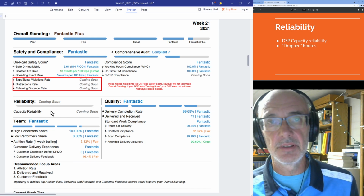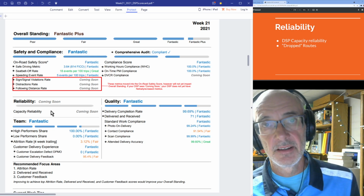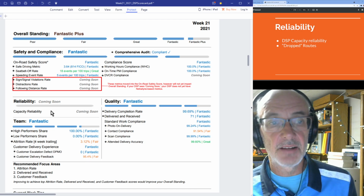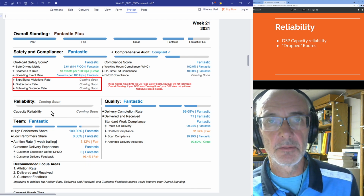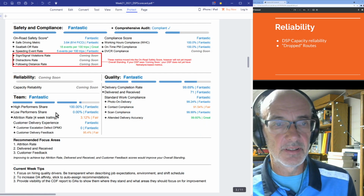Over time, if a DSP drops too many routes, then they're going to lose routes. Amazon won't give them as many routes. And obviously, DSPs get paid by the route, so that's going to really affect their income and their profitability.